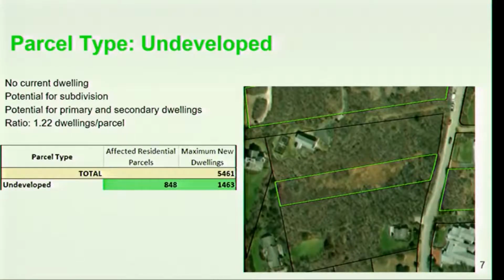So the three types of parcels that you saw on each of our maps, the first one being an undeveloped parcel. This is a parcel that has no current dwelling and has the potential for subdivision, primary, and secondary dwellings. As you can see on this Google Images overlay with our ArcGIS program, we have an undeveloped parcel here. There's no dwelling currently on it, it has no ground cover on it, but it does have the potential for dwellings to be put on it. The table off to the left is affected residential parcels. That's the number of undeveloped parcels that we came up with for our map that we'll show in a few slides.